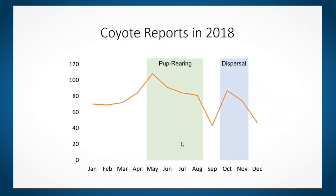Just real quick, this is the peak season where we receive reports about coyote encounters or sightings. Basically during pup-rearing season, was it May through July? That's when coyote parents, both the male and the female, excellent parents, don't sleep when they've got young pups, because they have to hunt day and night to feed all those hungry mouths. So adult coyote activity goes up remarkably because they're just trying to keep their pups alive.